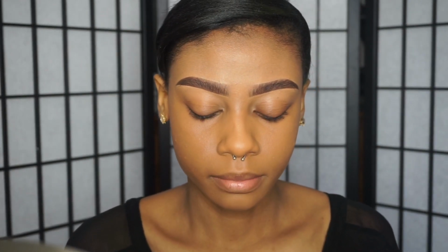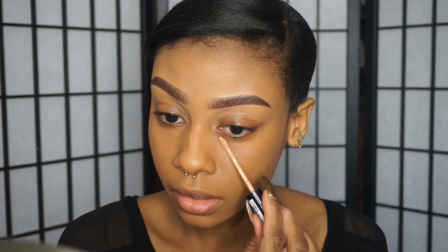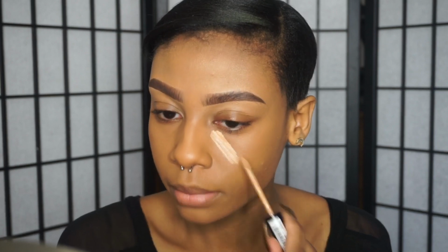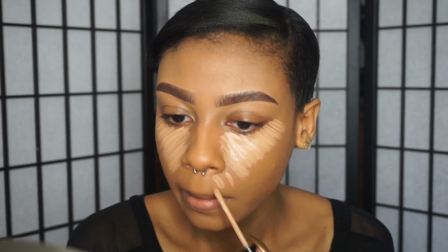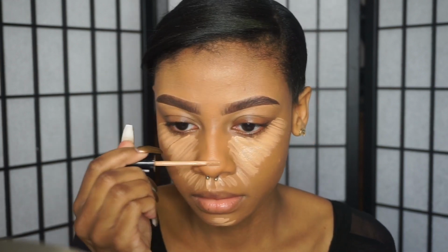I like this concealer for the color. I like this color. It's really brightening, but also the formula. It's really full coverage. So I'm putting that underneath my eye, my top lip, a little bit on my chin, and then the bridge of my nose.